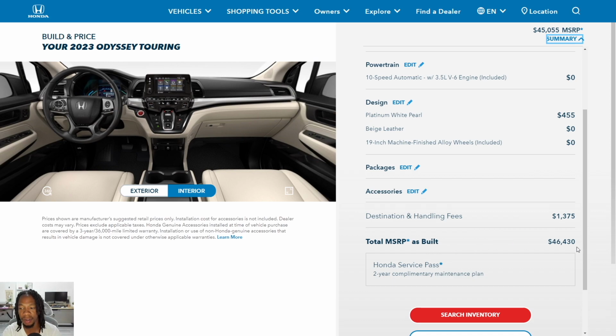You're looking at around $46,430. So if you're trying to not touch 50 like the Elite, I think the Elite is like 51 or something like that. Or is it 50? You have the Touring, which is below that, and you do get the 2-year complimentary maintenance plan: free oil changes, oil filter, tire rotation, multi-point inspection for 2 years or 24,000 miles.